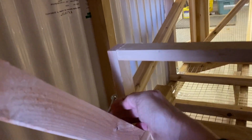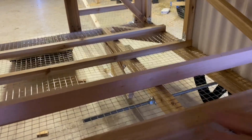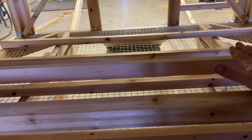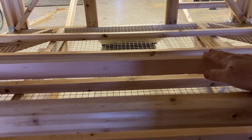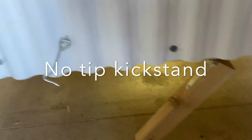There's a little hasp over there on each side to let the chickens in. They've got the roosting bar here and they can just pop into the nesting boxes from inside. This is a kickstand.